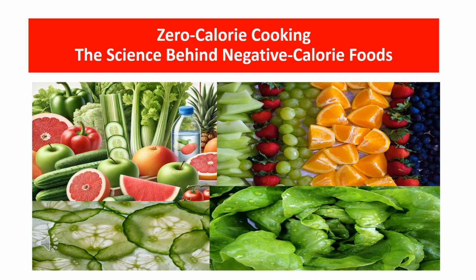Are negative calorie foods filling? Yes. Foods like cucumbers, apples, and zucchini have high water and fiber content, making them naturally filling.